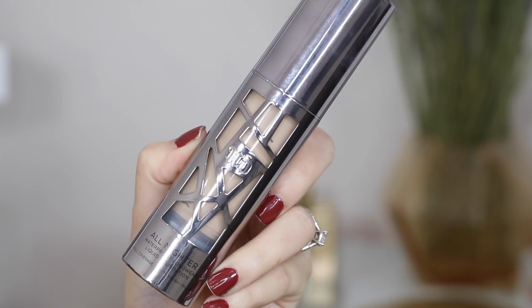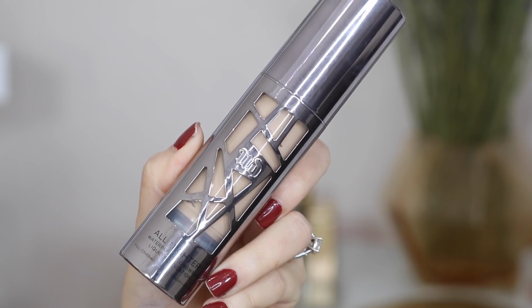The other foundation I want to talk about isn't necessarily my favorite foundation of all time, but I've used it so much this year and I think it's so great. This is the Urban Decay All Nighter Waterproof Longwear Foundation. It says full coverage, matte finish, and oil free. Those things I never thought I would like.